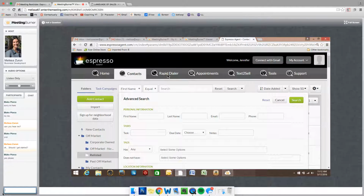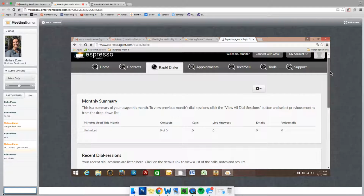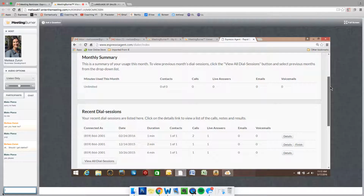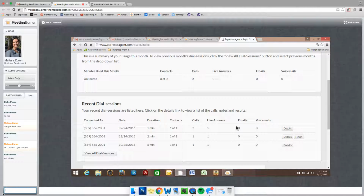Okay, on to the next tab here, which is our Rapid Dialer tab. And here, this is where you have a history of your dial sessions. You can see right there. And if you start a dial session and you don't finish it, you can come back to it later and finish it by clicking on the finish button.